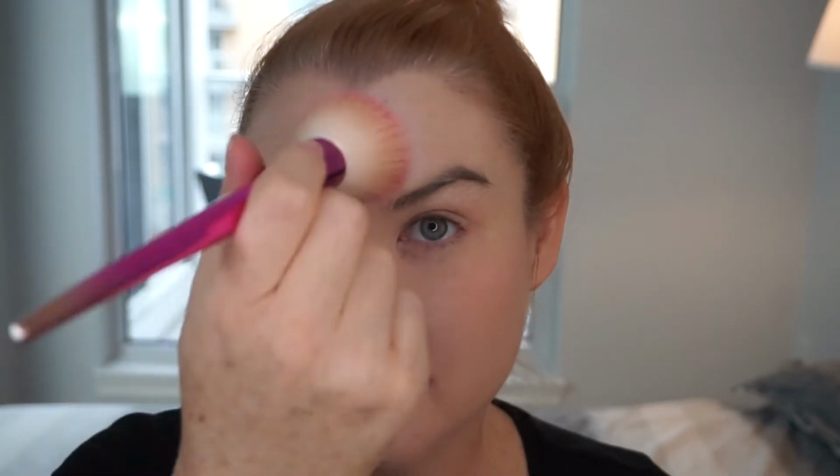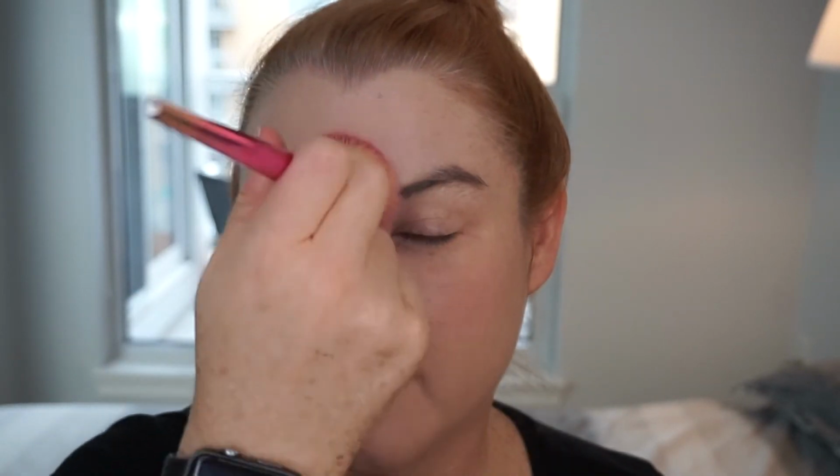And now I'm going to lightly set the rest of my face. I like to tap the powder around to get it onto my face, and then I'll swirl it in a little. So you can see that blush is still coming through, even though I have now set it down with powder, and I do find that this will now stay all day.